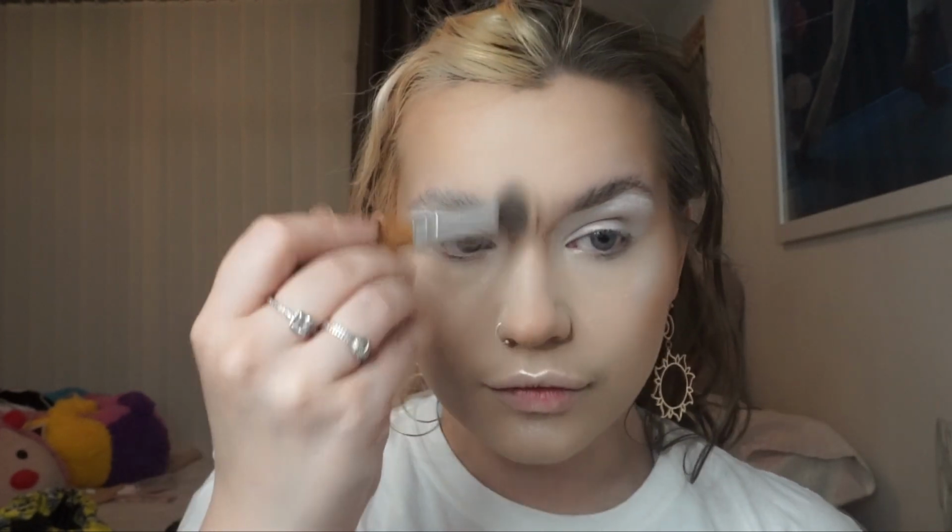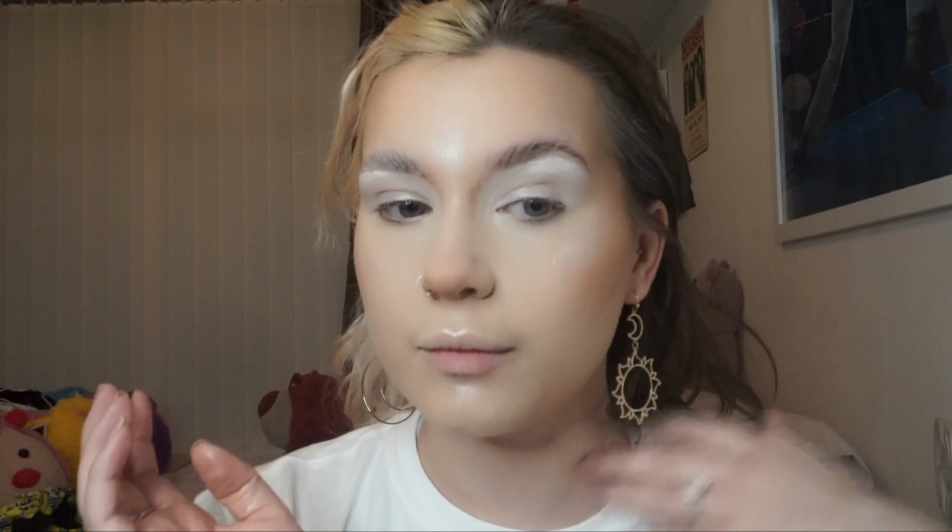I'm going in with my Glazed Donut highlighter, just because it was the first one I picked up, and the highlighter doesn't really matter. Alright, I've highlighted everywhere but my nose because one of the trends involves highlighting my nose, so I'll do that in a minute. But I actually quite like it now.